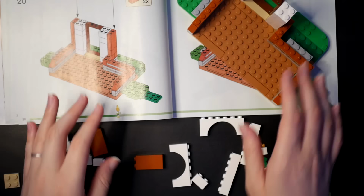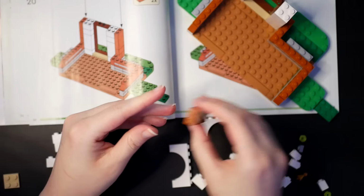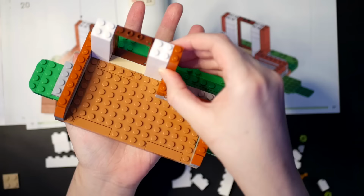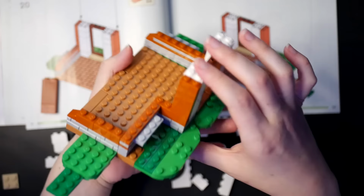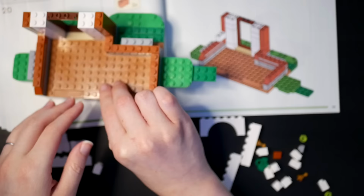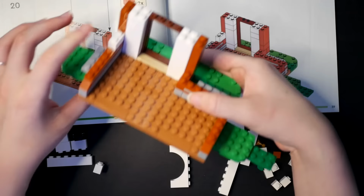And now we're using these pieces, so they go on top of these, and they're gonna go in there. Okay, so now there's one, and here's two outside of these white pillars. Just turning it around because there was a slight blemish on it, so I thought it would be best if it faced the other direction. There we go. And the instructions page is literally just add one white block right there. Not super helpful.